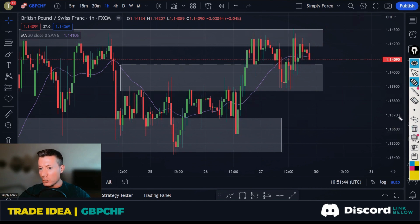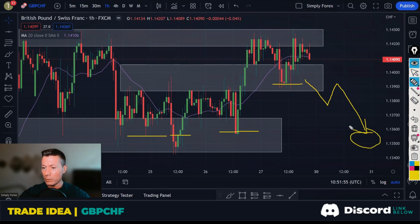Again, guys, you know how much I like being with H1 structure. So if this low here starts getting broken, then it's going to come down to these lows. And then I need to see what happens here. But if we start breaking H1 structure, I'm reluctant to look for buys that day. It may be a couple of days later I'm interested in buys again.